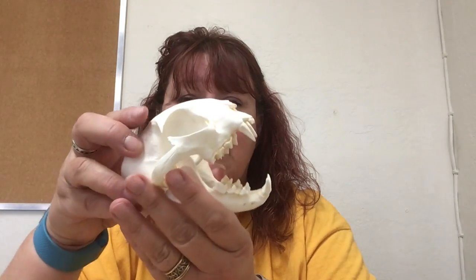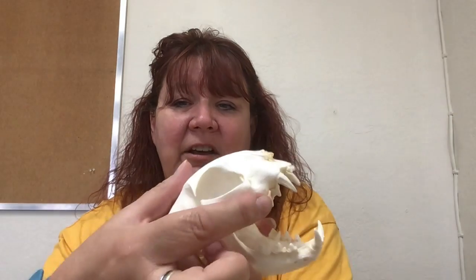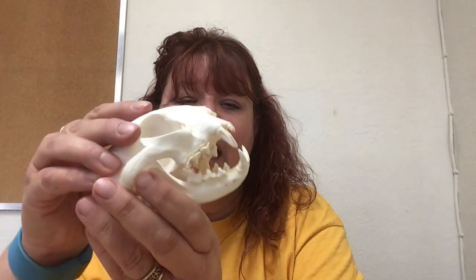Now if I open up, you can see we still have those canines, right? Very good for ripping and tearing. Large carnassial teeth here in the back, but it's that face that makes it a feline, okay?